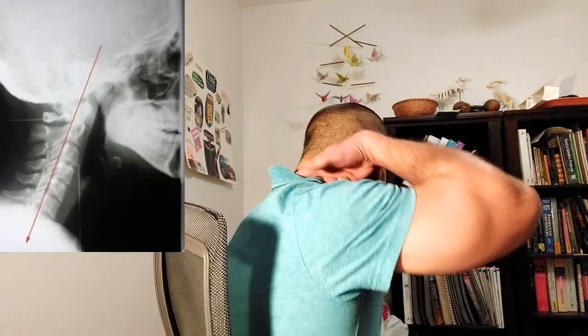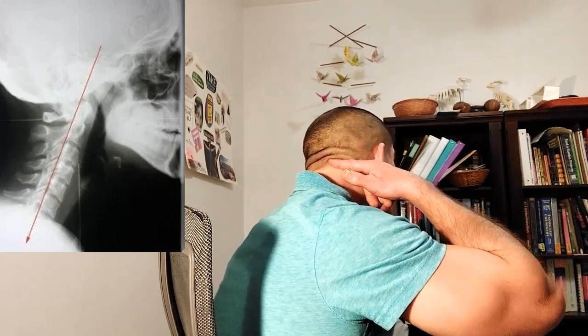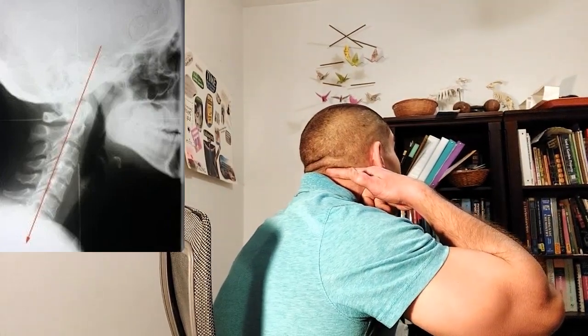Now, the other type of flat neck syndrome or military posture that you might see is where there's a sharp curve here at the base of the neck. It's straight through there, and then there's a sharp curve at the top of the neck. So the middle part of the neck is completely straight. It's really curved up top and really curved down at the bottom, but you have this straight neck in between.